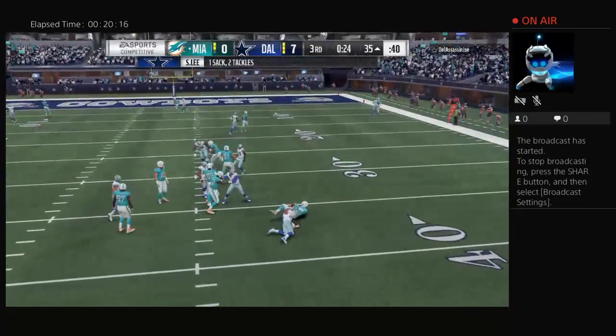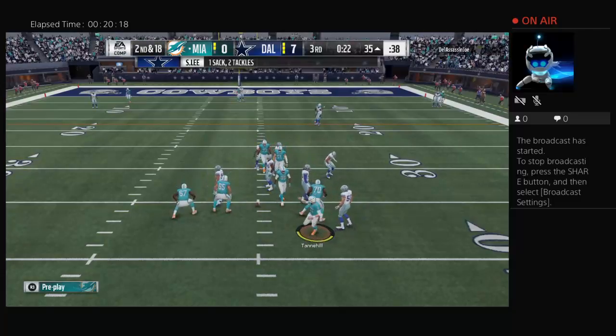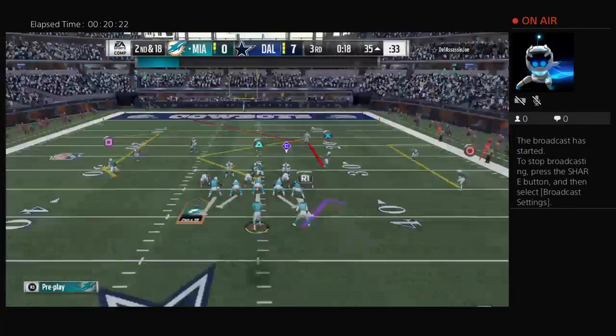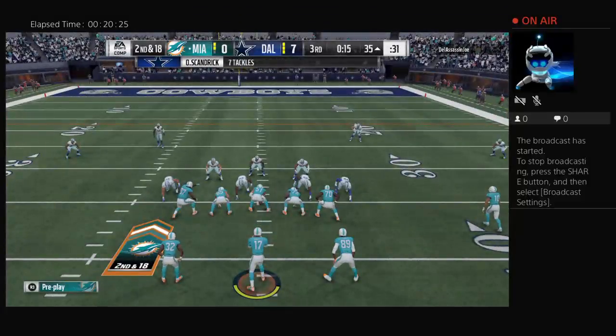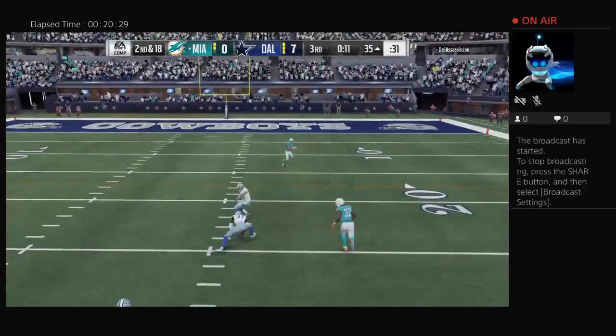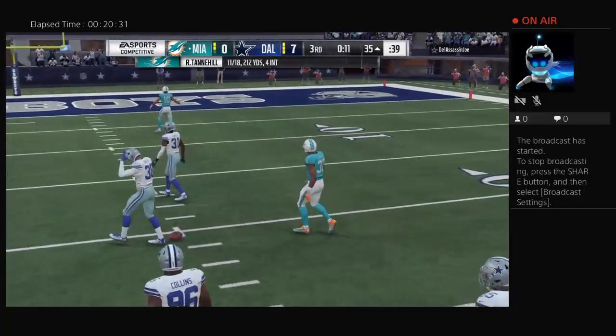On first down, Tannehill. And no escaping this time as he'll go down. They got him for a sack. Sean Lee coming hard on the blitz. He dumps him for a loss of 8. To throw on second down is Tannehill. That's incomplete. Nearly another pick.